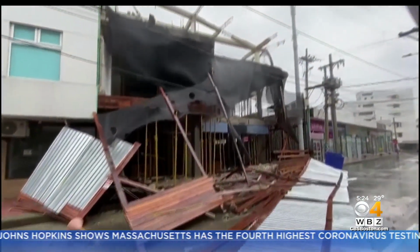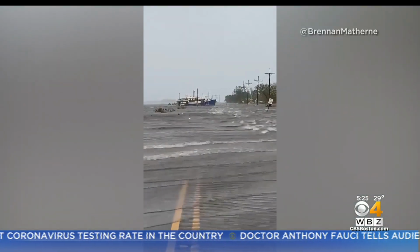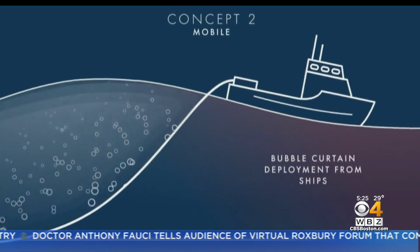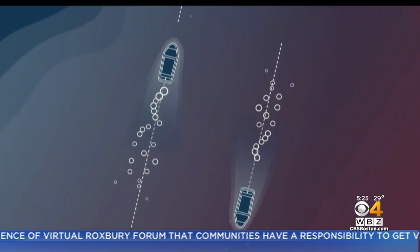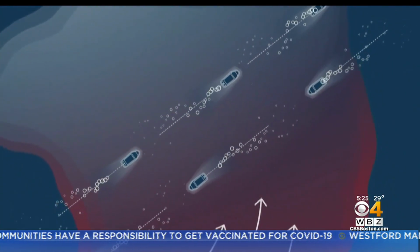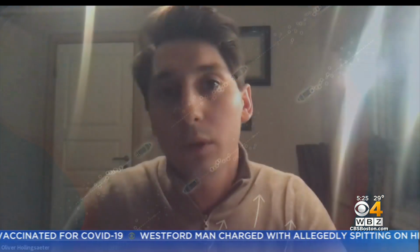But according to the Congressional Budget Office, hurricane damages in the United States reach $54 billion each year. The fixed installation is one method, but a mobile version of the bubble curtain may be cheaper and more effective. We would need approximately 20 ships to go around in formation to cover the areas that have the highest possibility of intensifying an incoming storm. We want to be in front of this development and kind of prevent it from even forming in the first place.